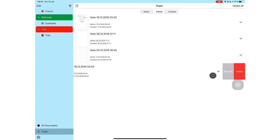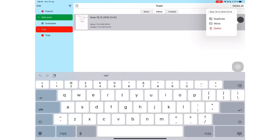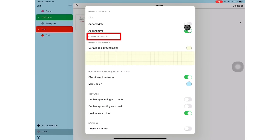You can recover your notes by swiping to the left. And I love the fact that you can do other things to your notes in the trash can. I don't even know how useful this feature is because we've actually never had this option before. Instead of just recovering your notes, you can rename them first. Under settings, you can customize your default title for your notebooks. You can also choose if you want your title to include the date and time of creation for your notes.